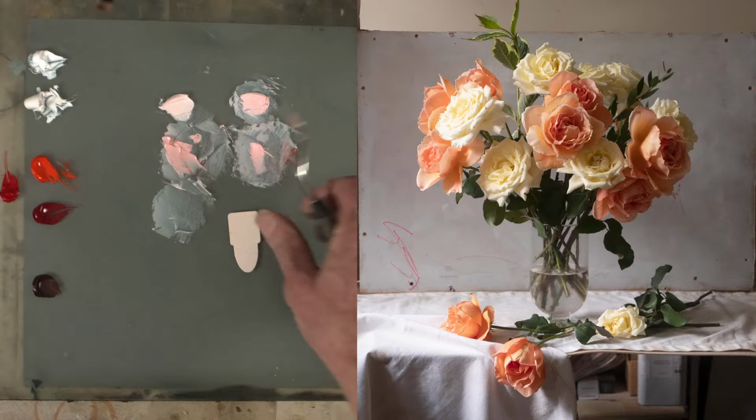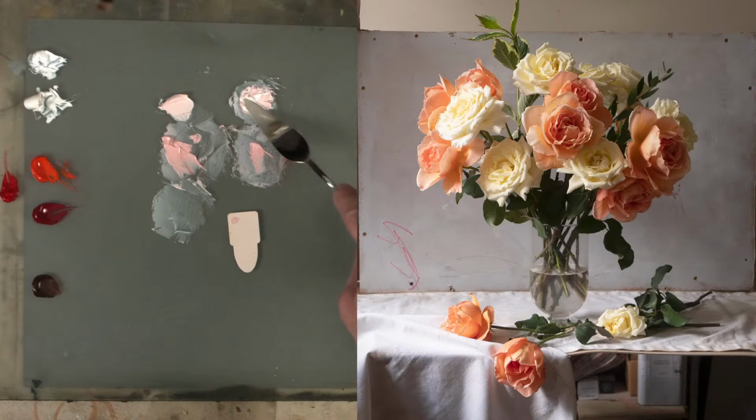Let's see what I've got. The value is slightly lower for sure. A bit more white. Now adding white to raise the value up to a value 9 means obviously that I have more white than orange, so there's less of the colorant, so I lose chroma.